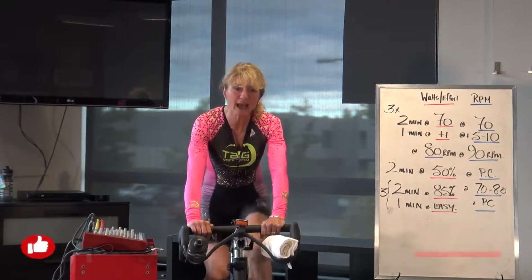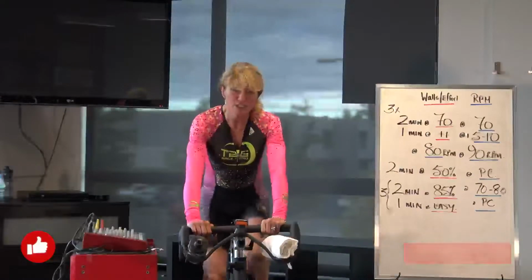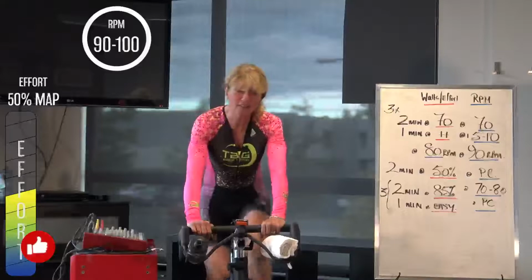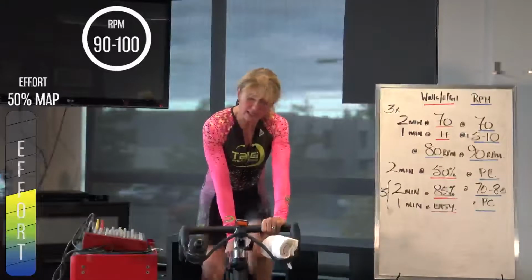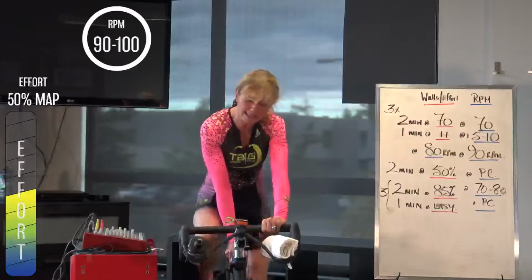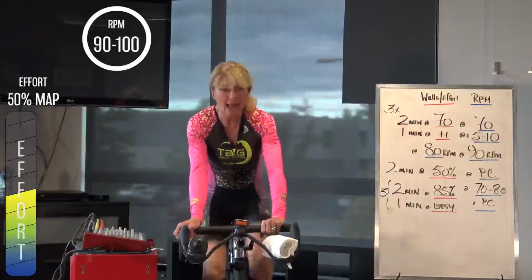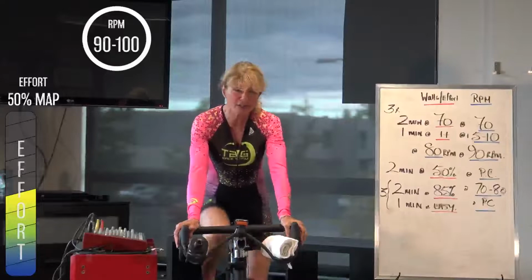Okay, last minute and a half here. Just rolling the legs over, bringing it up now to your 5 out of 10 feeling, 50% number. Nice, comfortable cadence, just rolling into this. And we're going to do a little bit of a through and off kind of warm up for the structured part.